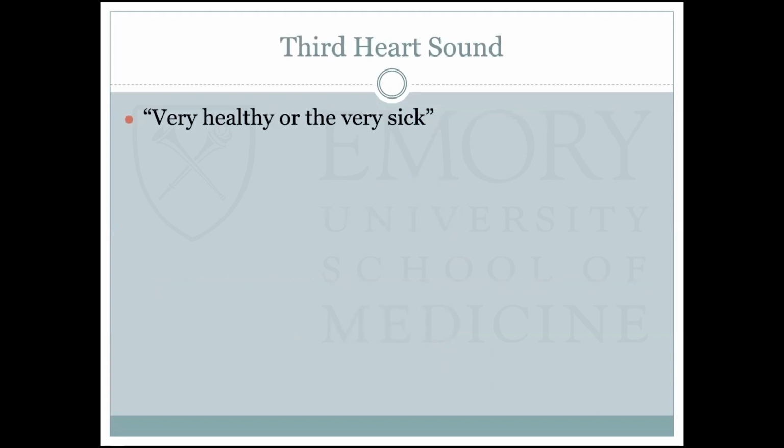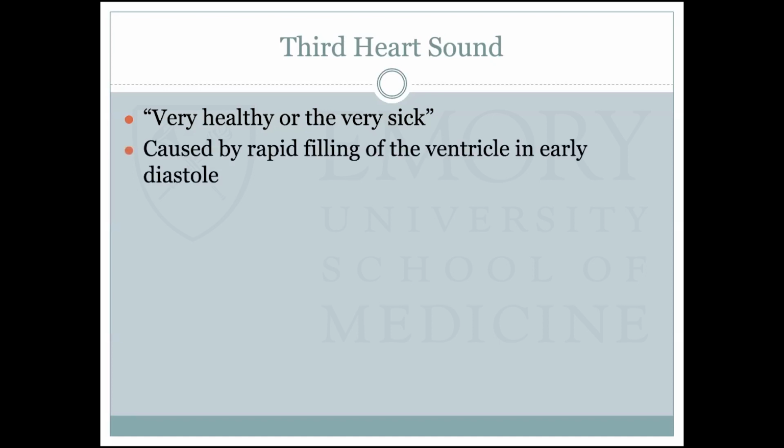Third heart sound. Third heart sounds occur in early diastole, and they occur in two very disparate populations. They occur in the very healthy athletic heart or the very sick heart. The third heart sound is caused by rapid filling of the ventricle in early diastole. Okay, and this can occur in two scenarios.